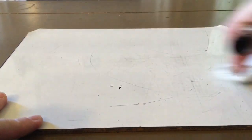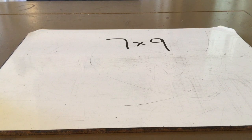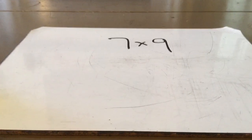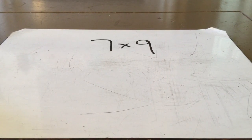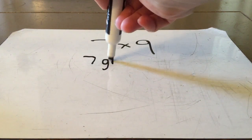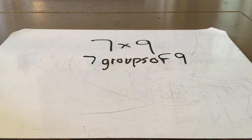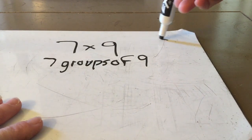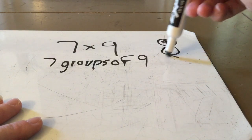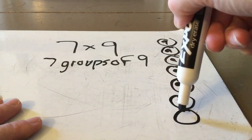Number 2, 7 times 9. All right, some multiplication. Okay, now you can do this many different ways and still get the same answer. I'm gonna work with the distributive property where I take the numbers apart. So this means that I have 7 groups of 9. Okay, and for those of you who have a hard time visualizing that, I'll draw a picture over here. 7 groups of 9. 9, 9, 9, 9, 9, 9, 9.